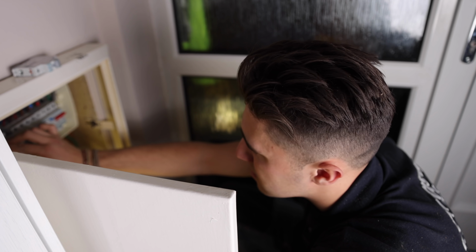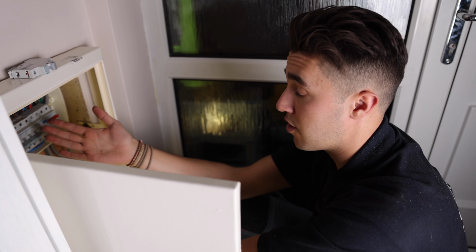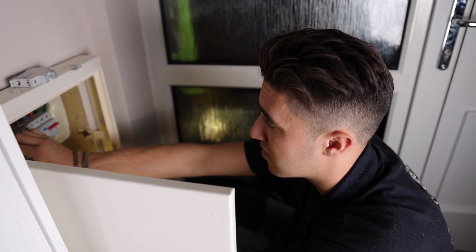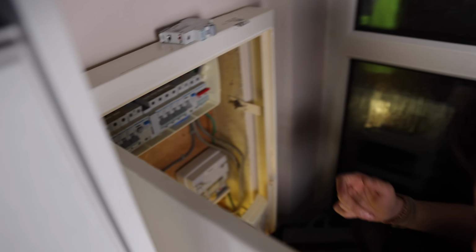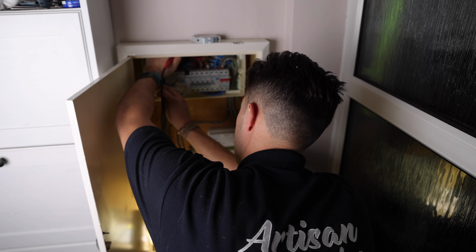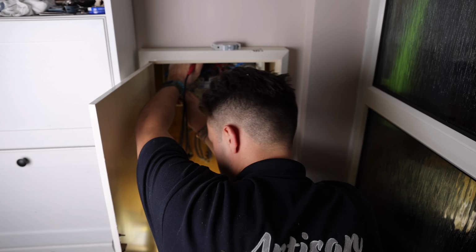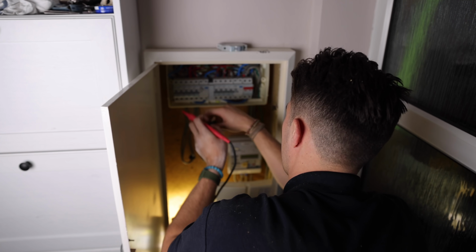Cooker. Not touched the cooker. Boiler. Look, literally gone nowhere near the boiler. That just goes straight up through the wall. Not touched. Minute I turn it on, boom. Trip. Let's do an insulation resistance. Dead short. Dead short. Dead short. Something's wrong.